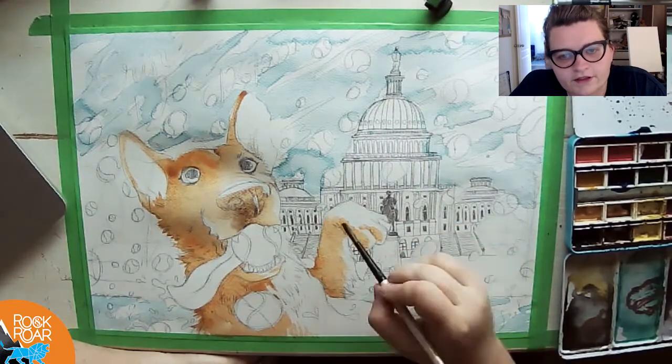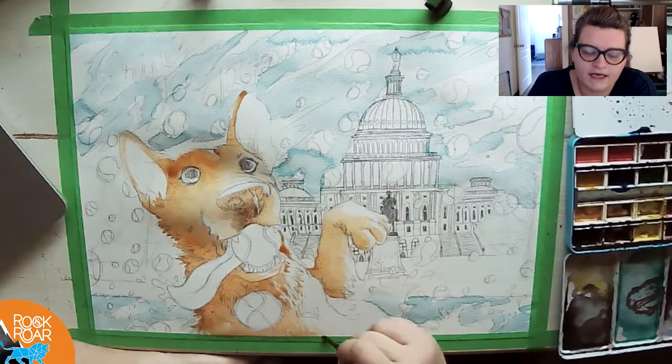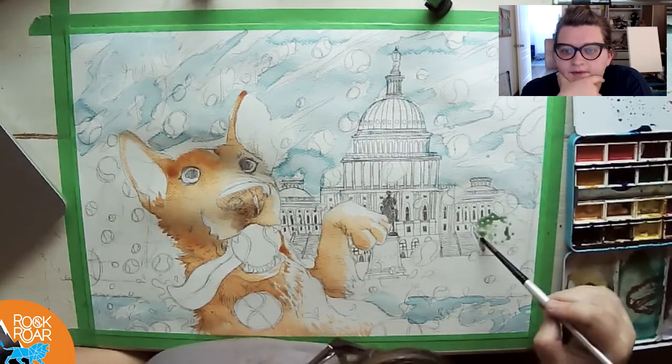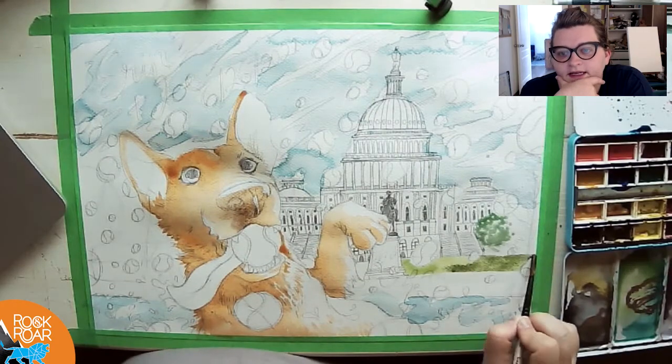Go light first when you're doing watercolor. Light first, and then you can darken it up, but you can't lighten it. So don't start with super dark. Then we've got some greens for the trees and the grass.